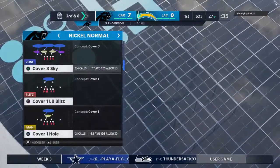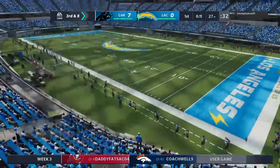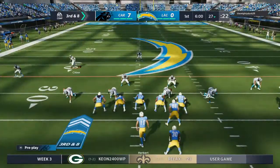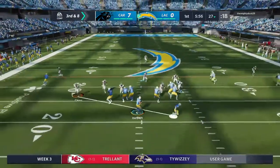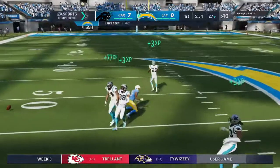They do get a couple, but they'll be left staring at a 3rd and 8 coming up. Pickup makes it 3rd and 8. The Panthers turn to their nickel set here as they get ready for 3rd down. A shotgun snap for Herbert. And that will be incomplete.